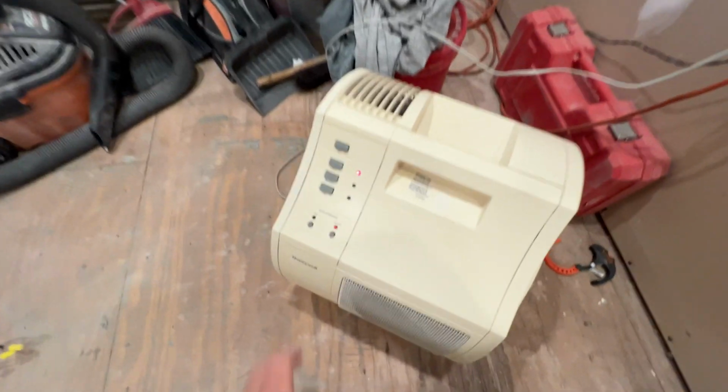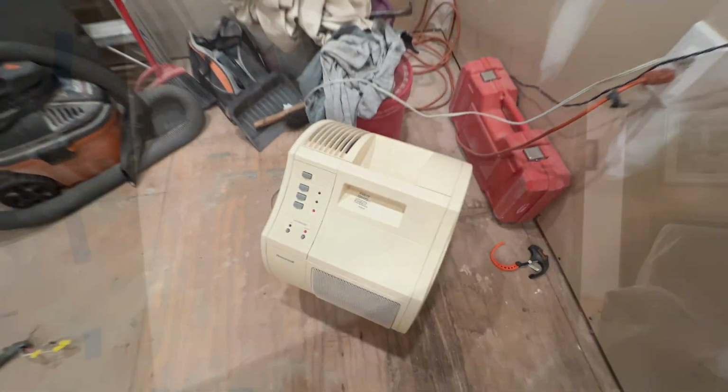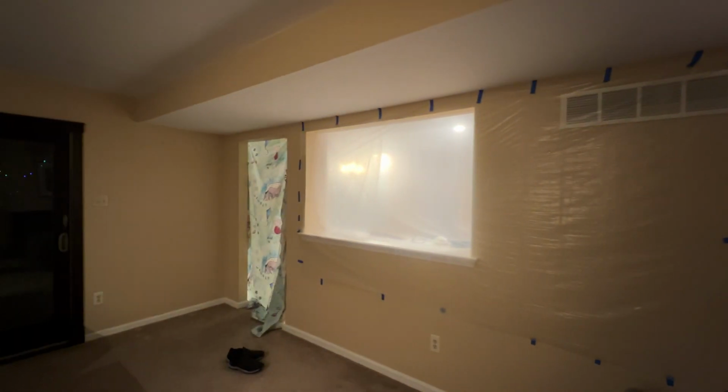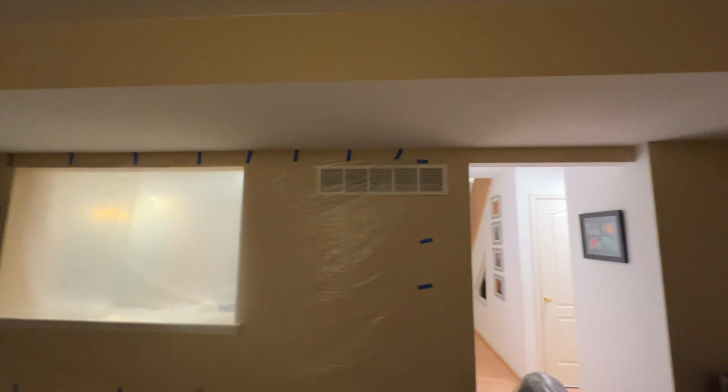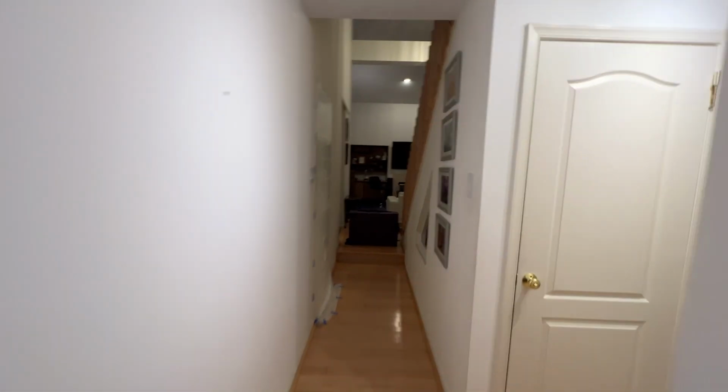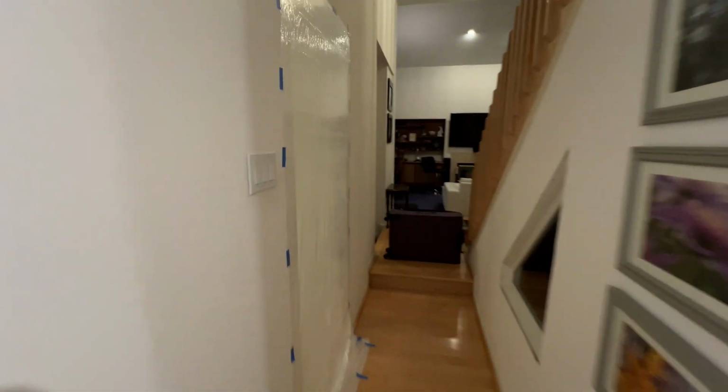Give this a rest for the night. We added another layer of dust proofing and it held up, but we still got dust. We taped up the opening. We covered most of the return in this room. The dust was coming up this way. I didn't think it would make the corner.